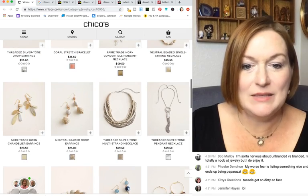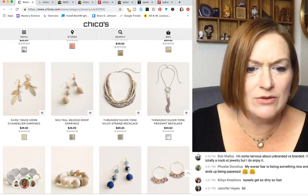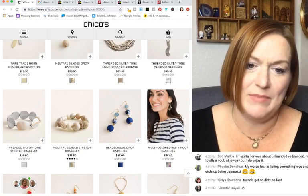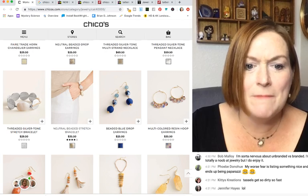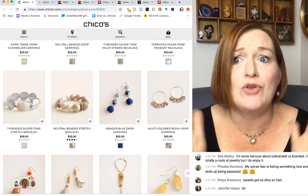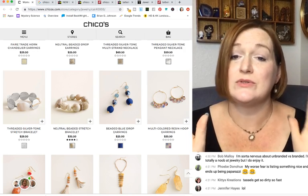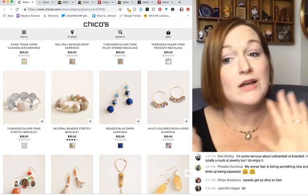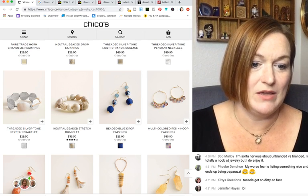So yeah, I see multi-strand stuff. I see what looks like a threaded silver-tone, like a silver tassel. That's not bad. But look at these beaded stretch bracelets. They're selling them for $35 at Chico's. Usually, unless it's a super special stretch bracelet, it goes straight into a lot bag. But that's something I need to look a little closer at, maybe.